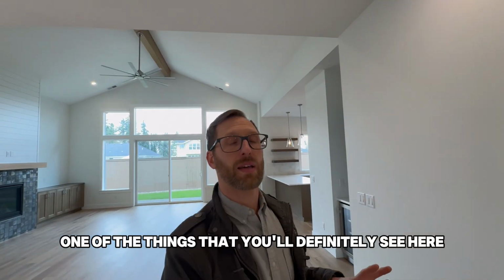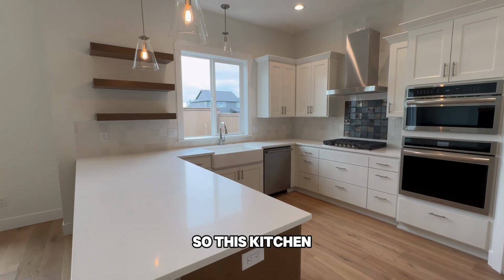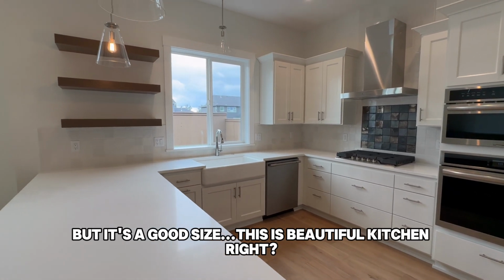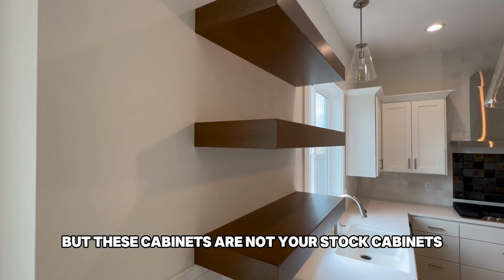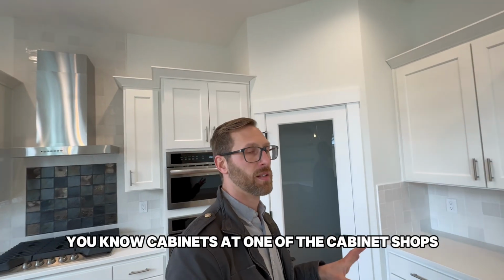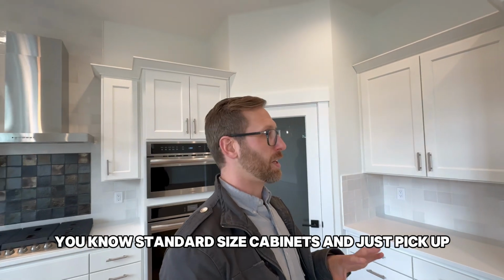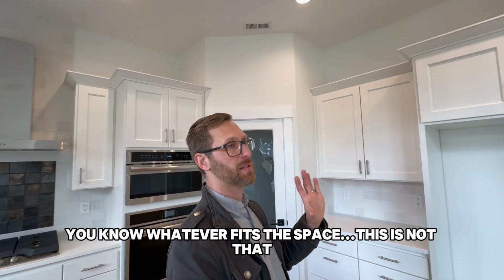One of the things that you'll definitely see here as well is this kitchen. It's not a huge kitchen, but it's a good size. It's an ample kitchen, right? But these cabinets are not your stock cabinets. These are not cabinets you go pick up at one of the cabinet shops. They just make your standard size cabinets, and you just pick up whatever fits in the space and put them in. This is not that.